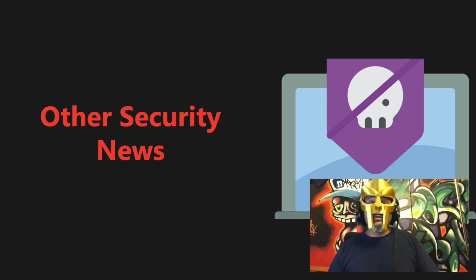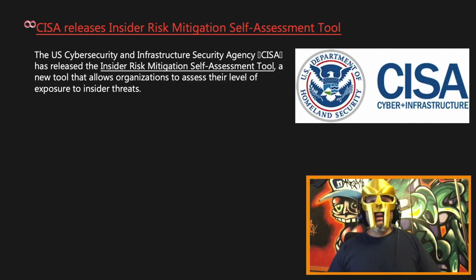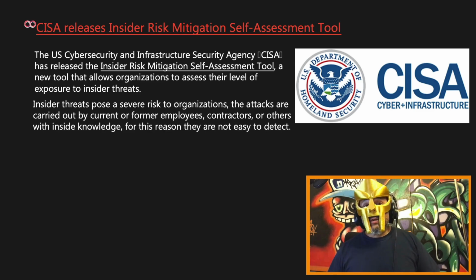We move on to other security news. The U.S. Cybersecurity and Infrastructure Security Agency has released the Insider Risk Mitigation Self-Assessment Tool, a new tool that allows organizations to assess their level of exposure to insider threats. Insider threats pose a severe risk to the organization. The attacks are carried out by current or former employees, contractors, or others with inside knowledge. For this reason, they are not easy to detect.